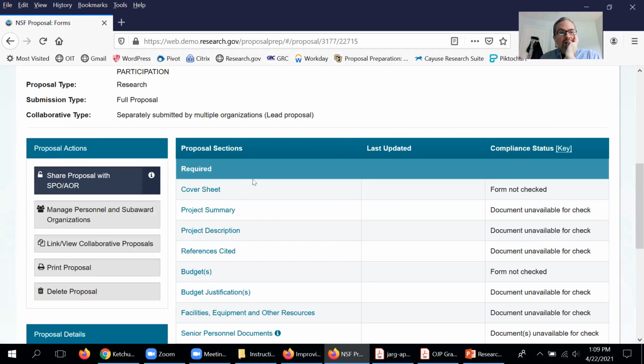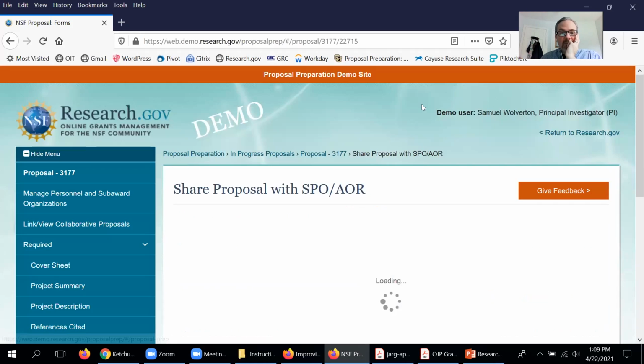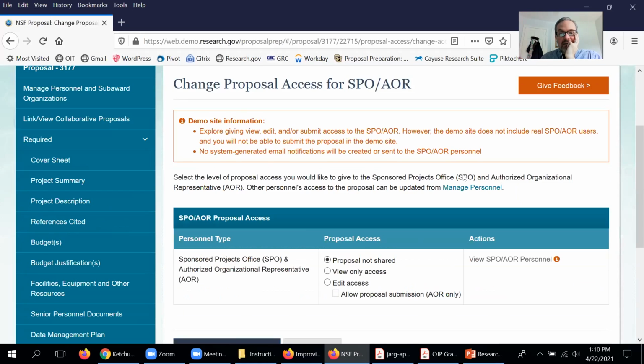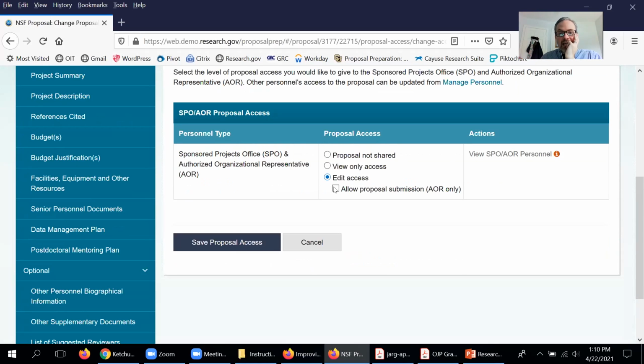So the first thing that we're going to do in the proposal is share proposal with SPO AOR. So this is the screen where you're going to give our office access. So click change proposal access, and you're going to want to give us edit and allow proposal submission.